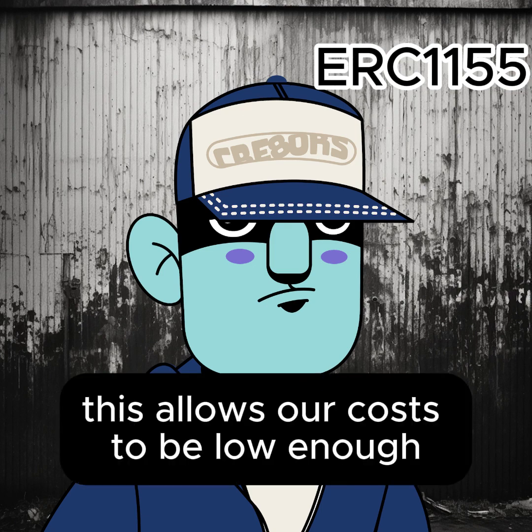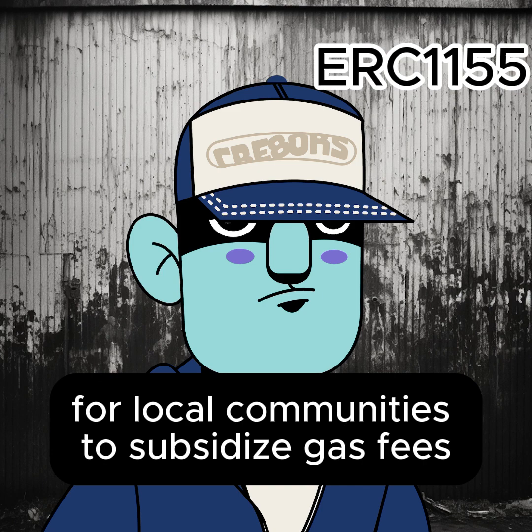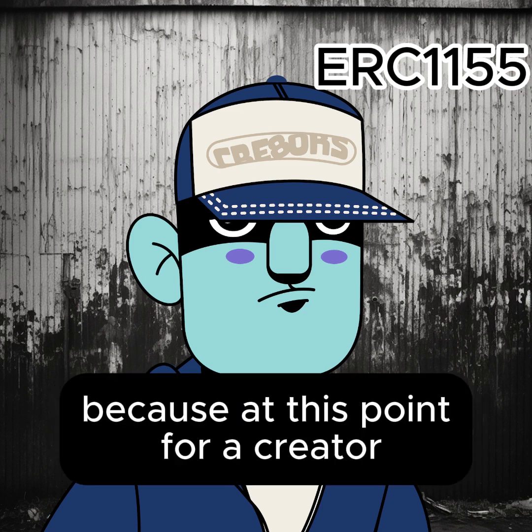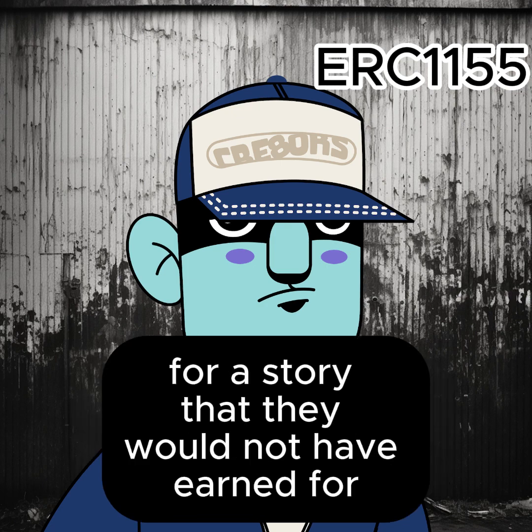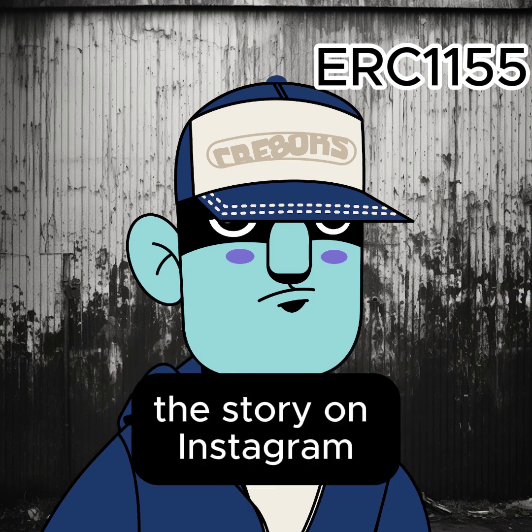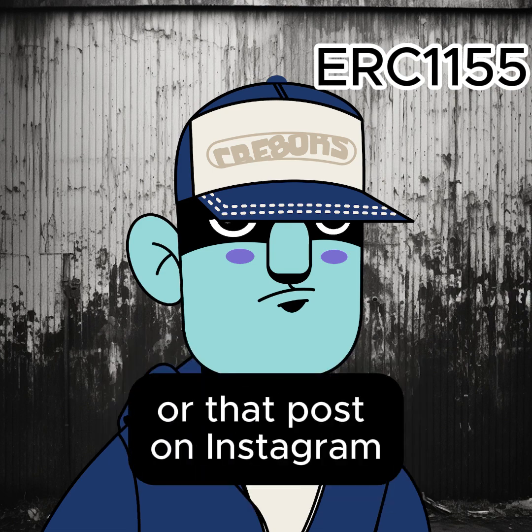This allows our costs to be low enough for local communities to subsidize gas fees. Because at this point, for a creator, they're earning right out the gate 0.000111 ETH for a story that they would not have earned for the story or that post on Instagram.